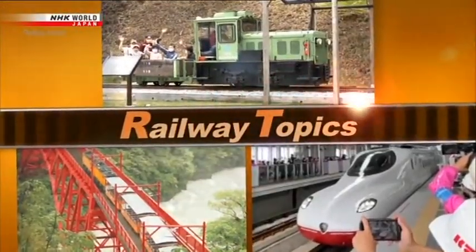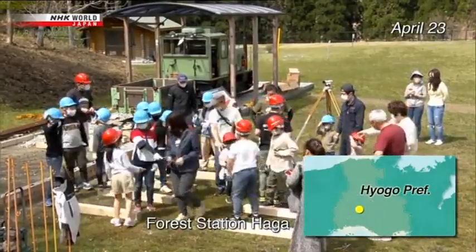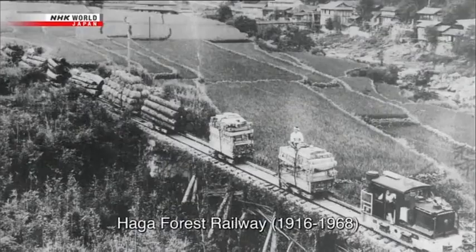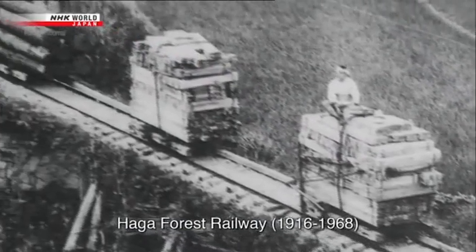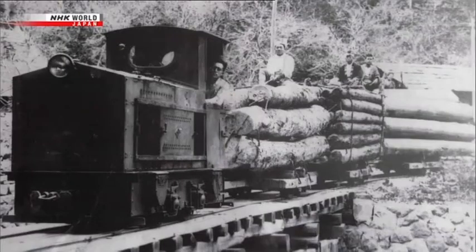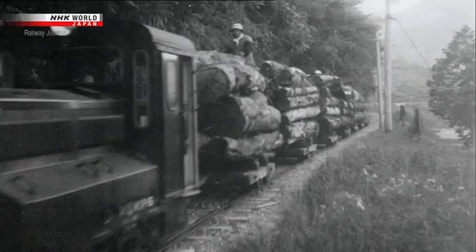Railway topics. On April 23rd, efforts began in Shiso City in Hyogo Prefecture to reopen a forest railway that once ran through the area. Haga Forest Railway was once used to transport timber from the national forests. It operated 7 lines over a total length of more than 40 kilometers. Opening in 1916, it remained active until 1968, when it was discontinued after timber transportation switched to trucks.